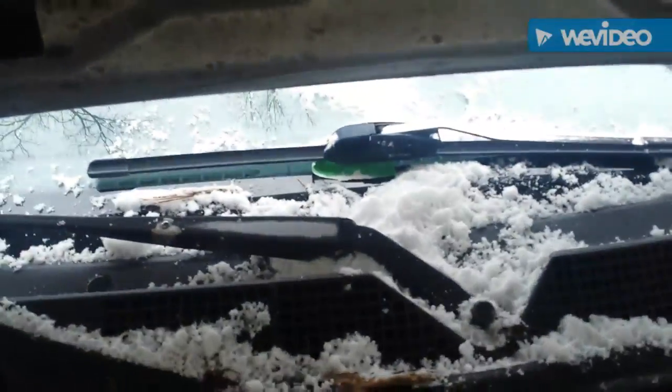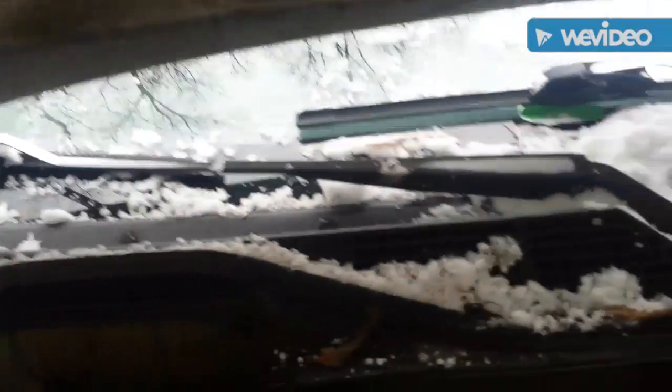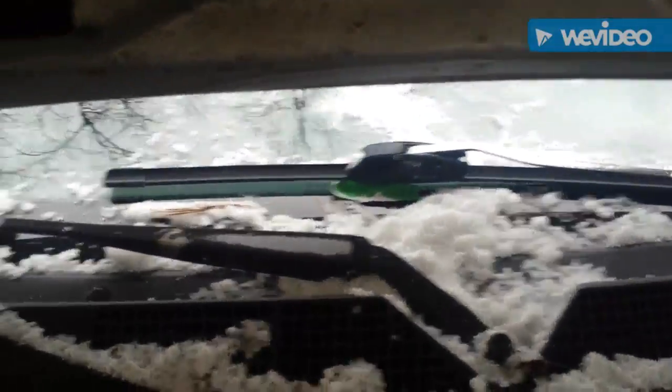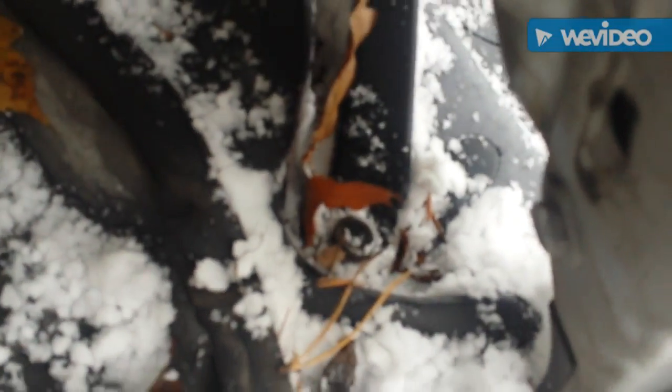So what I did before I took the wiper arms off, with a little bit of green paint that I had lying around the house from doing painting, I marked where the wiper blades come off, just under the big clips, not sure of the name for them. And at least for my car, what you're going to need to do is remove that bolt right there. Sorry for the snow and leaves.